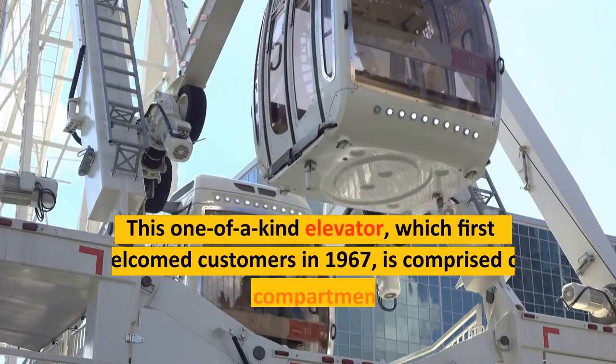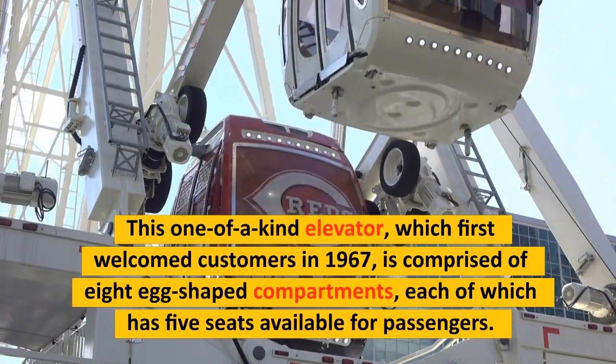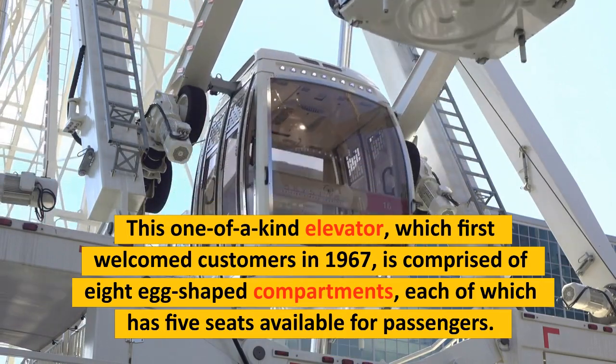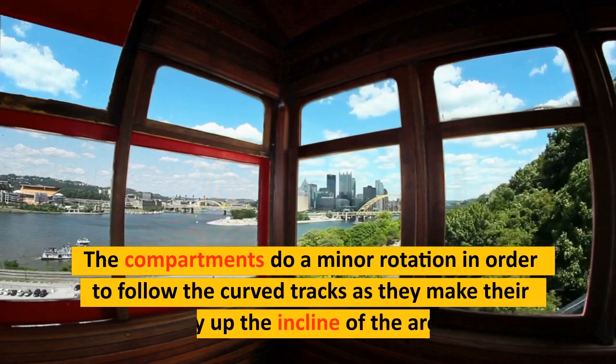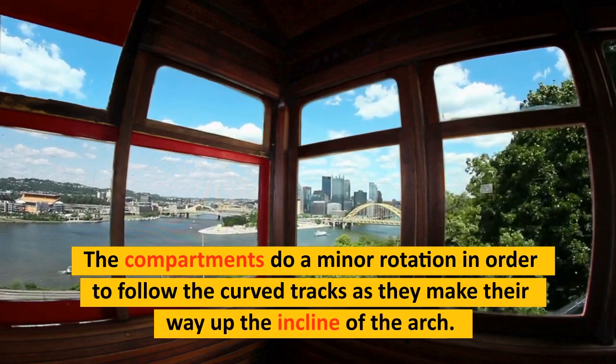This one-of-a-kind elevator, which first welcomed customers in 1967, is comprised of 8 egg-shaped compartments, each of which has 5 seats available for passengers. The compartments do a minor rotation in order to follow the curved tracks as they make their way up the incline of the arch.